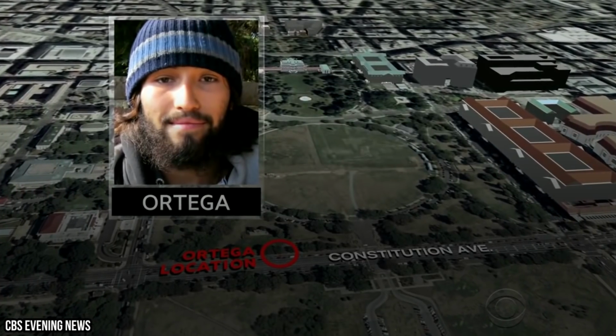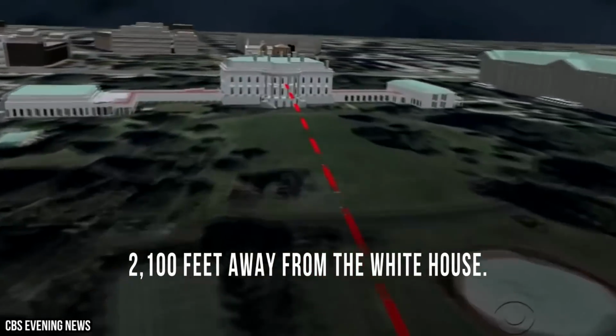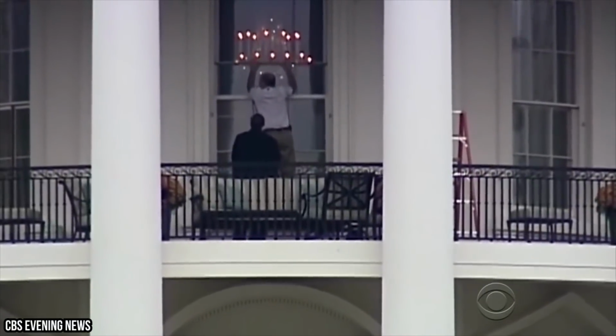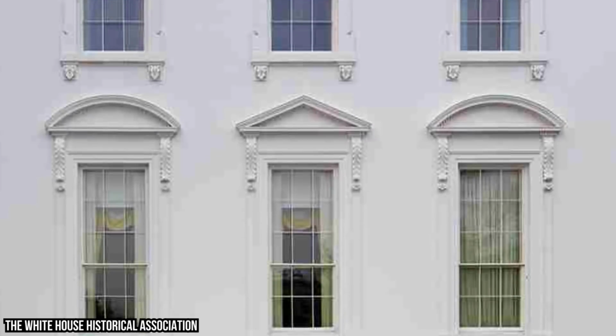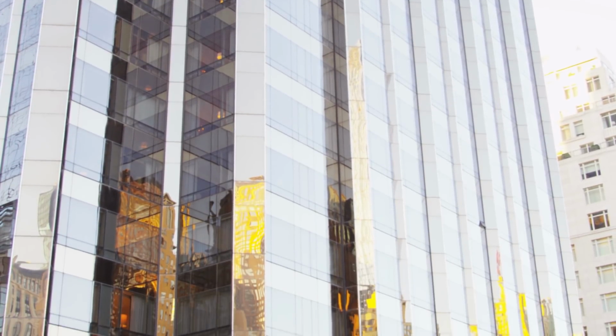Special glass. In November 2011, a man named Oscar Ramiro Ortega Hernandez fired two shots using a high-powered rifle from the northwest point of Constitution Avenue, which is about 2,100 feet away from the White House. One of the bullets went wild and was later found on the surrounding grounds. The other bullet hit one of the historic windows, and the bulletproof glass kept everyone safe inside. Every bit of window glass in the White House is bulletproof. It seems that once Trump was elected, Trump Tower followed suit and also installed bulletproof glass. Hey, we have to do what's needed to keep that big man safe.